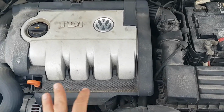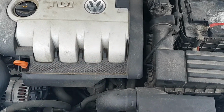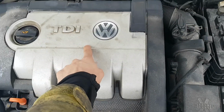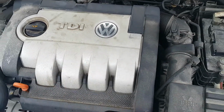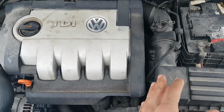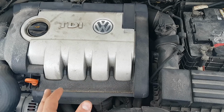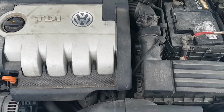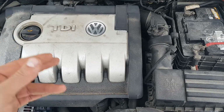All right, so for the engine to start, you need three main things. You need air, you need fuel inside, and you need spark, something to spark it to start. So after checking the battery and the starter, you have one of these three problems, something is not working properly: the air, the spark, or the fuel.